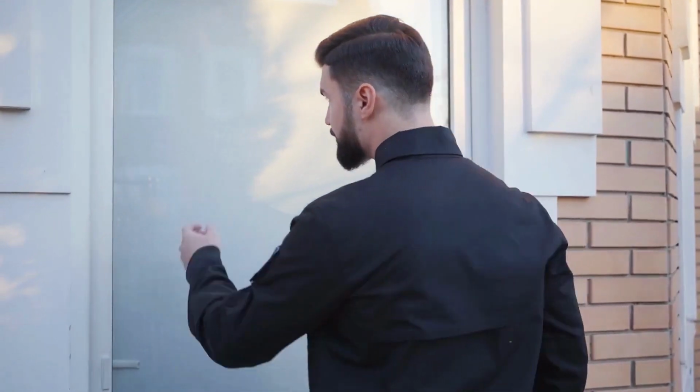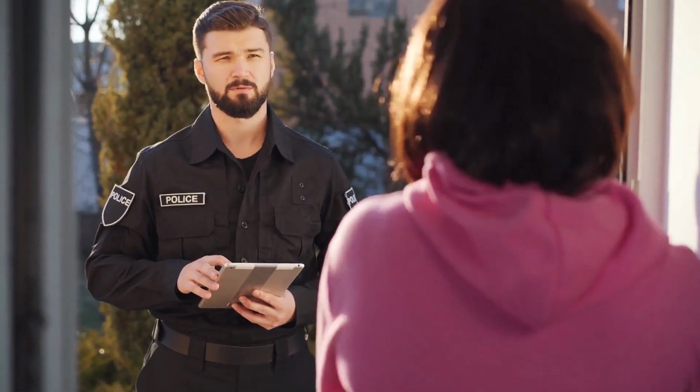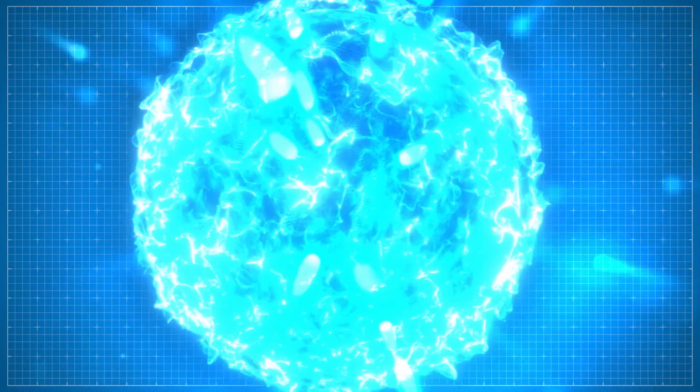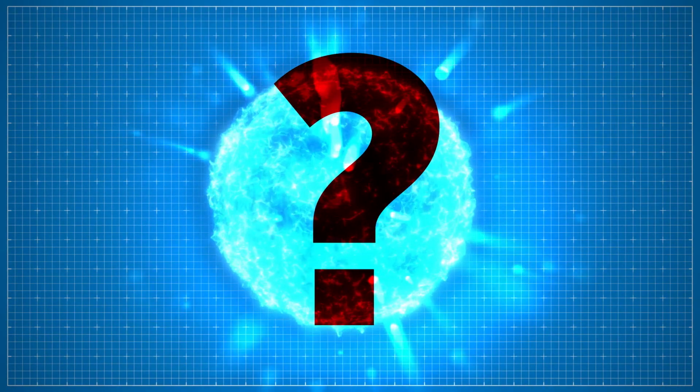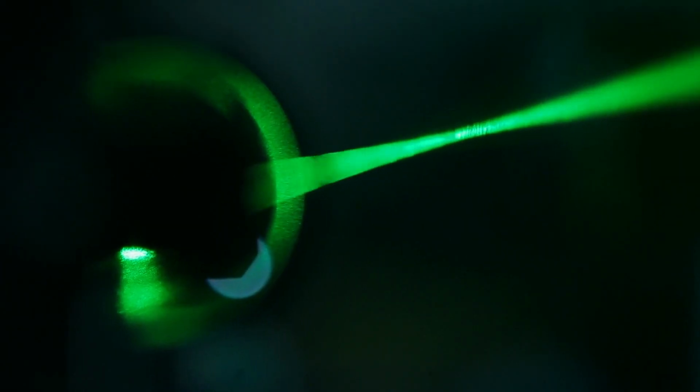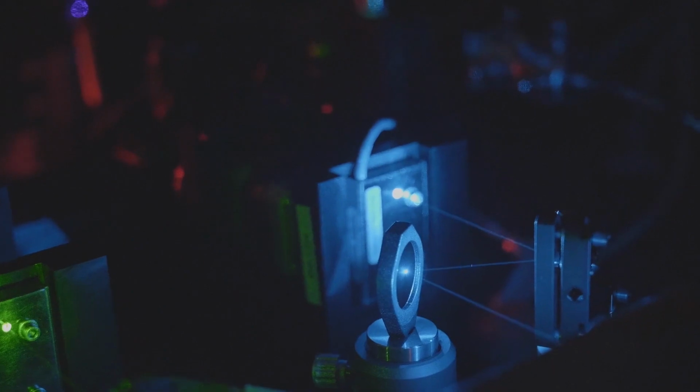But despite eyewitness claims, ball lightning still remains an unconfirmed phenomenon, and even if it exists in reality, we can't explain how it appears. Some scientists have even been able to create ball lightning in the lab, but those spheres weren't stable and they weren't anything like what the witnesses described.